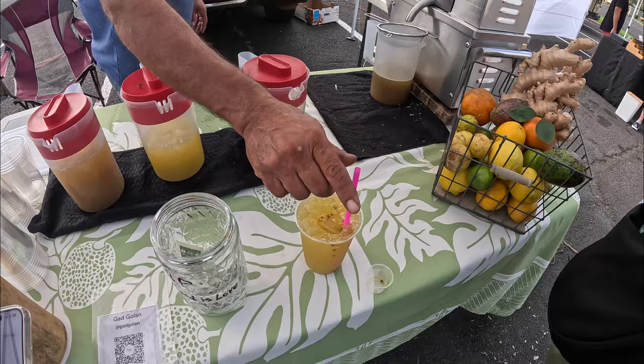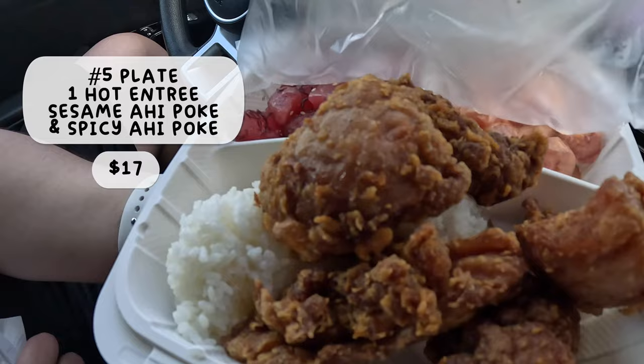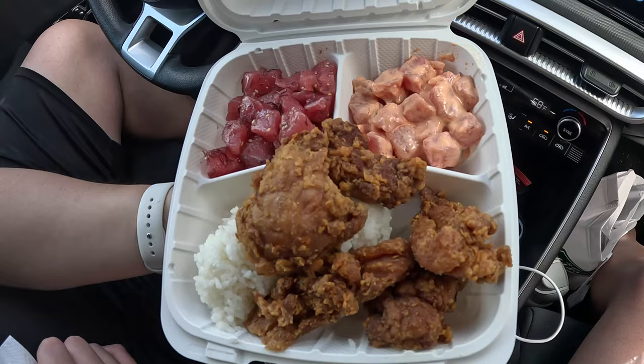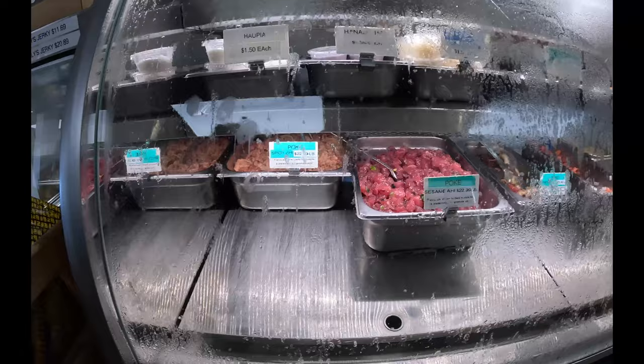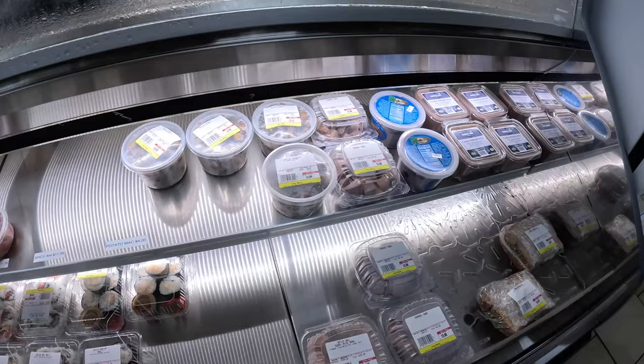After getting more snacks than intended, we headed to Pono Market. We got the number 5 plate with one hot entree, sesame ahi and spicy ahi poke, and rice. For our hot entree, we got the fried chicken and it was just okay. But their poke though, it's outstanding. It is the freshest and tastiest poke we've tried in Hawaii. If you do stop by Pono Market, get their poke.